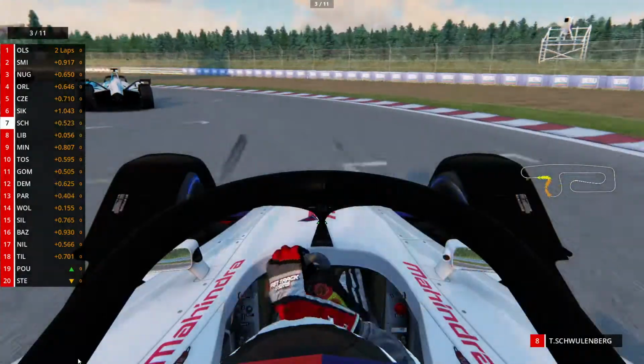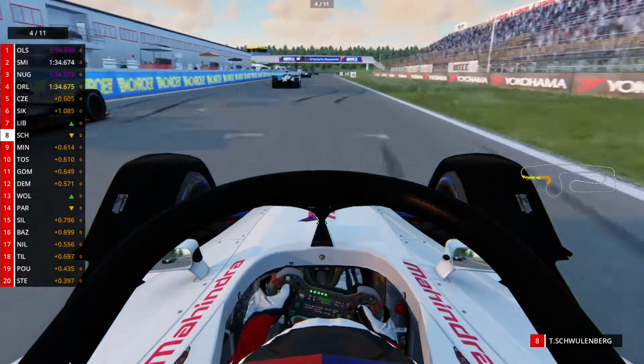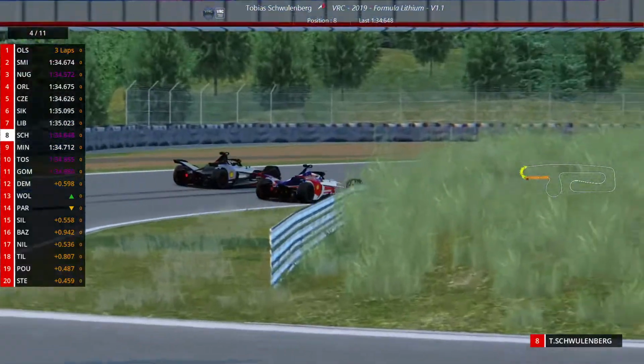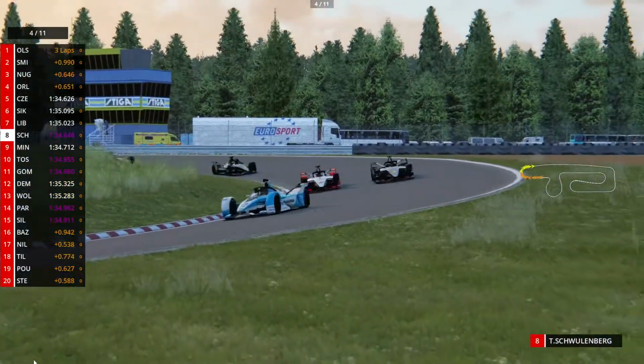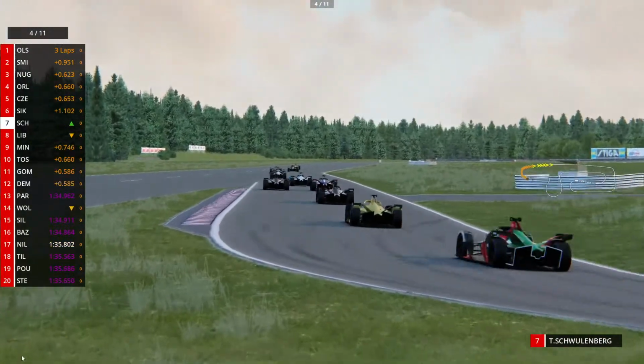Eric Hanabusa is going to challenge once again into Gislaved. And I think Hanabusa has got it done that time. But is the battle really over yet? We're going to see as Schwulenberg is going to challenge into turn one. Can he get it? As it's a banked turn, it's going to allow Schwulenberg to have more traction as they head down the flight straight.